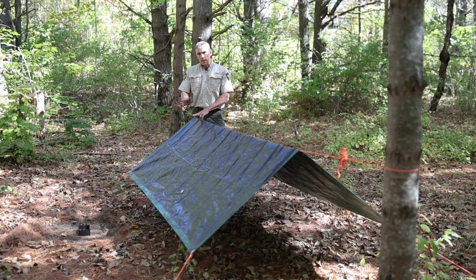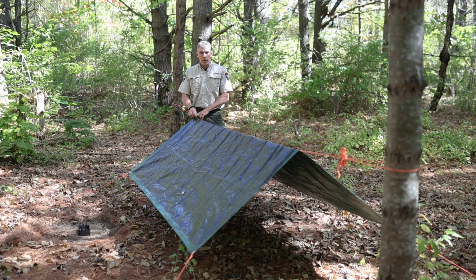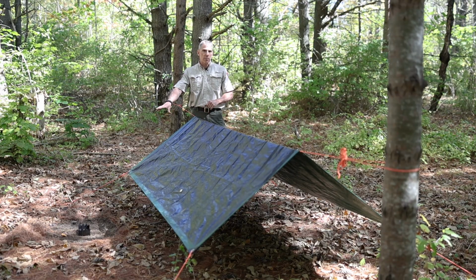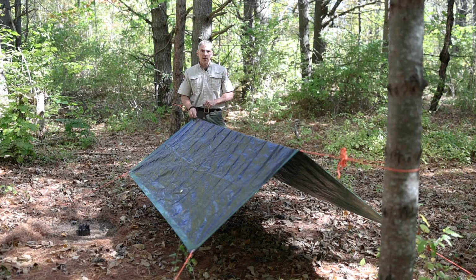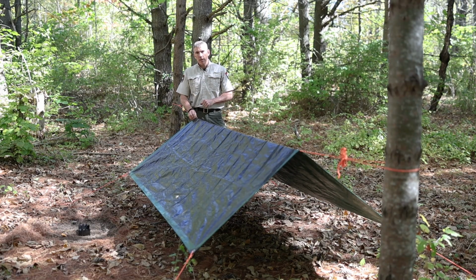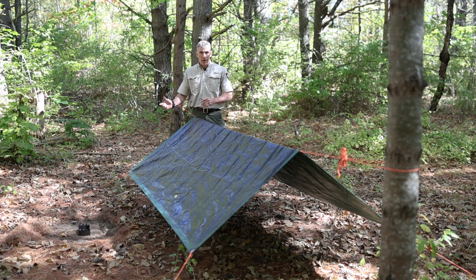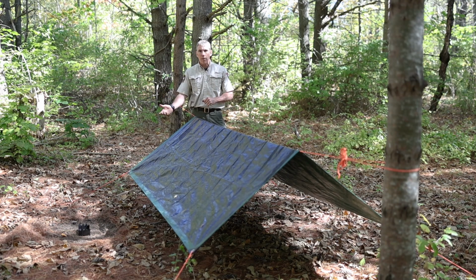If I have a fire in the evening or it's wet weather or whatnot, I can actually stay under my shelter and stay dry and tend to my fire, which will create a little bit of heat. So something to be thinking about. Also want to be considering the drainage, because if it is raining, I don't want the water to pool in where my fire is going to be.